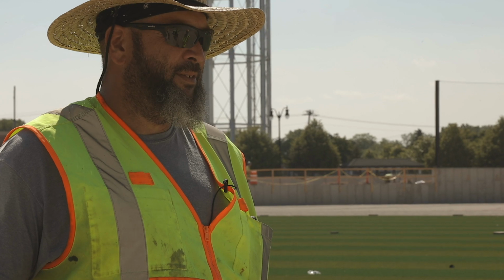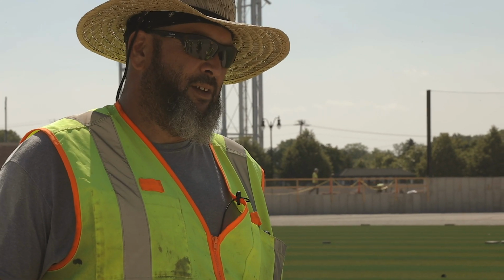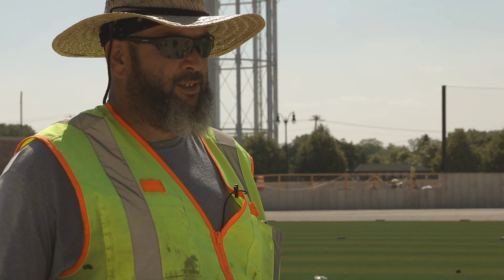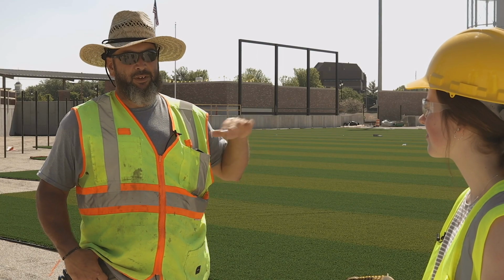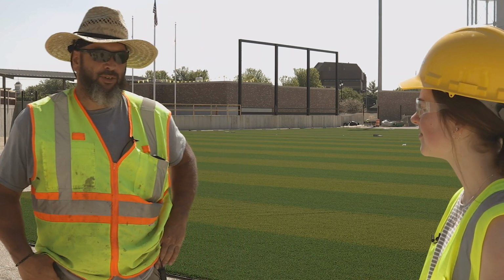Sure. What kind of care do you have to do to take care of the turf? Well, there's once a week or once every other week, depending on how much activity there's on the field. You get a little bit of rubber displacement, so they got to run a drag over the field and level everything back out. It's actually pretty easy. Not too much to it.